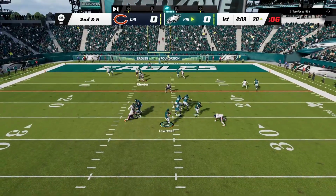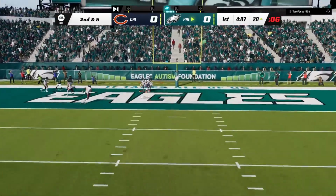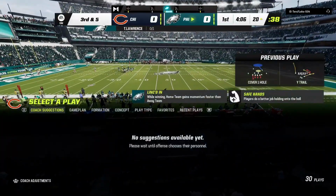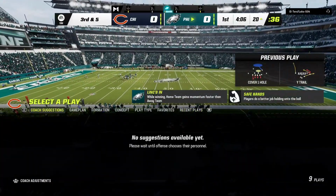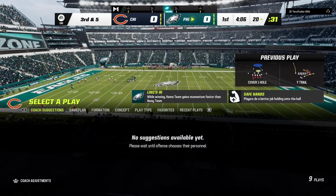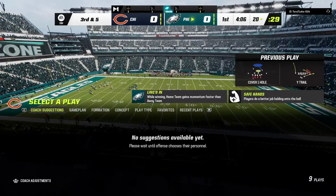2nd and 5 now. Lawrence. And his pass incomplete. Well, to me, there was no question about the intent there, and I think he was a little fortunate that the penalty flag didn't come out for grounding. But he'll get away with it and get another shot on 3rd down.